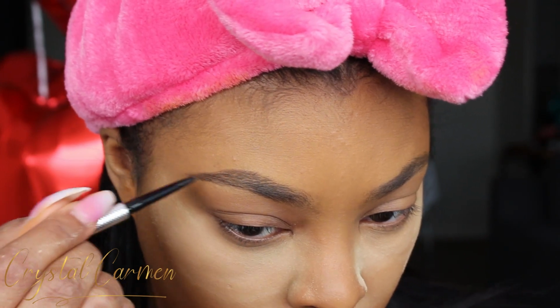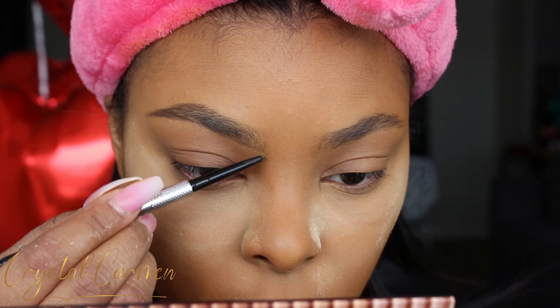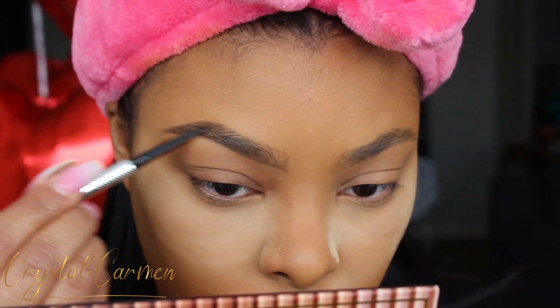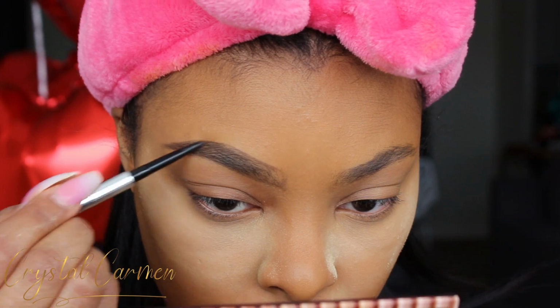I'm using my Benefit brow pencil. I love the brow pencil. It's easier to create those hair-like strokes. And as you guys can see, I'm just flicking the pencil up where the front is so it can mimic the appearance of actual hairs.